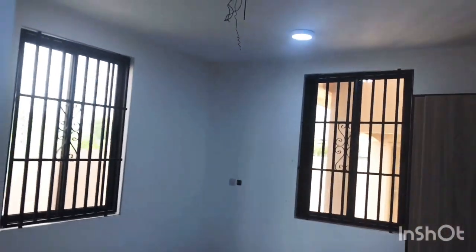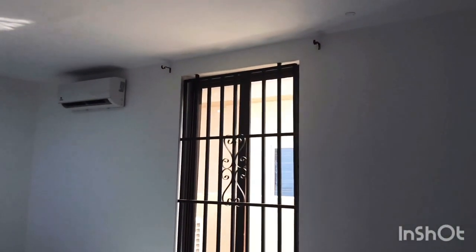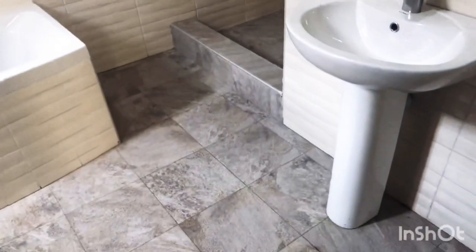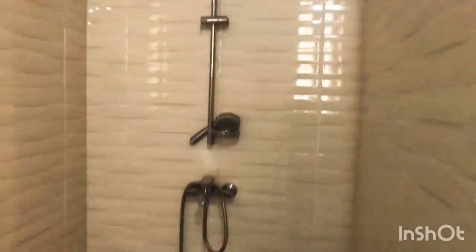We are going out now. So the other room, that's the second bedroom. This is how the second bedroom looks. It comes with an air condition. It has its own washroom. But the second bedroom's washroom comes with a bathtub, and it also comes with a stand shower.